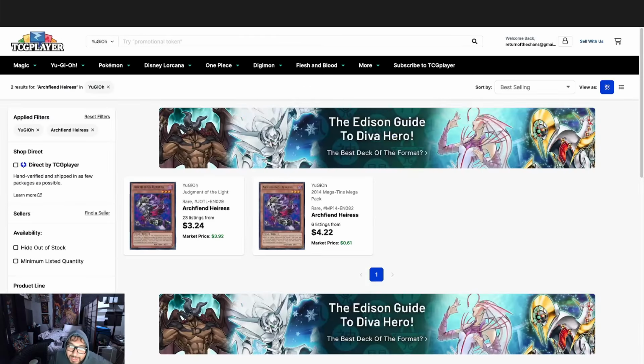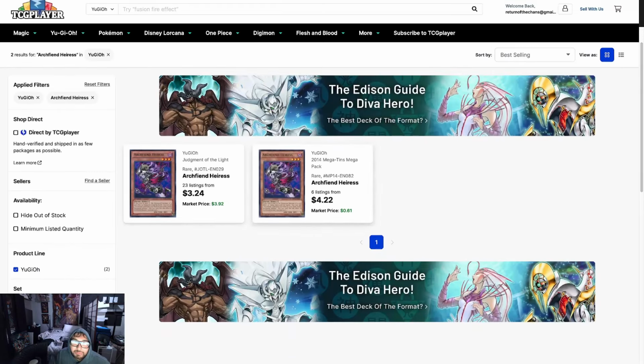And the last card on today's Market Watch is going to be Archfiend Harris. This card has two copies available, both in rare. One is from the 2014 Megatins, one from Judgment of Light. It looks like the Megatin version is only at 6 listings, and it's above its market price. And we also have the one from Judgment of Light at 23 listings. It's low on listings, not above its market price, but it's low on listings.